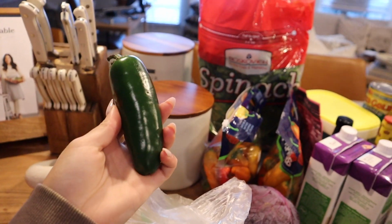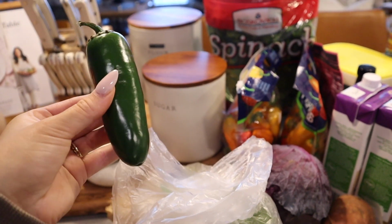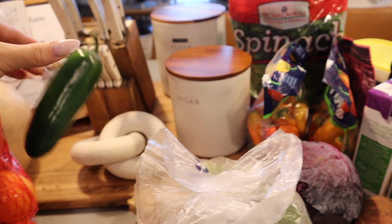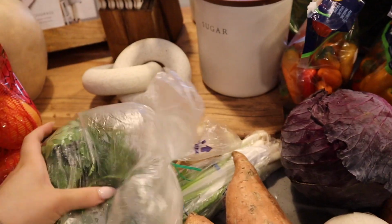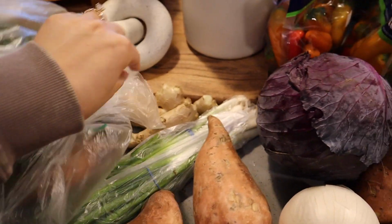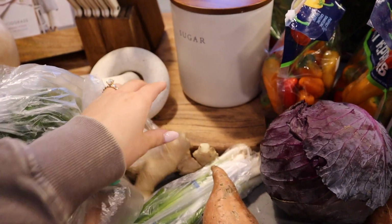Let me tell you guys, this is the story of my life. Do you think I wanted 1 jalapeno? I didn't. I wanted like a pound of them, but I accidentally picked 1 item instead of 1 pound, so we'll use it, but whatever. Also got some cilantro, some parsley, green onion, and then we have some ginger root as well for some different smoothies and recipes that I'm gonna try.